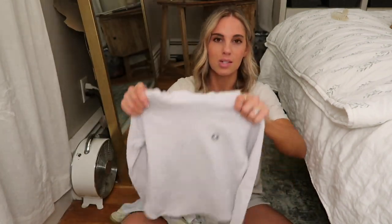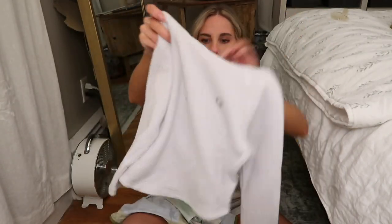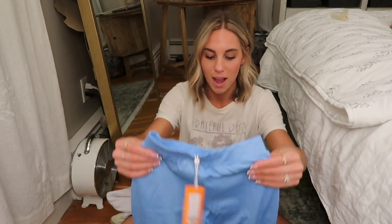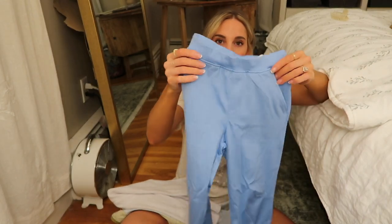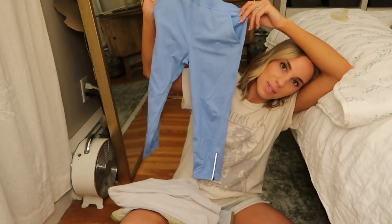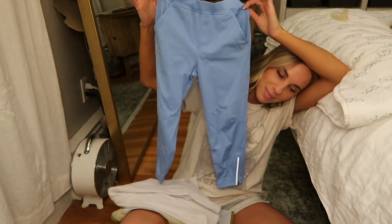They also sent this little sweatshirt, which is almost like a waffle, kind of fuzzy material. It's so cute though. Look at the hood. It kind of comes up to a mock neck in the front, and it scoops down in the front, kind of comes up on the sides. Again, the quality is just incredible. So they sent these little joggers. These are so stinking cute. In my opinion, I think they run a little bit big because these are even long. But oh my gosh, again, the quality, I'm not gonna keep saying it because I can hear myself, I'm annoying, but it's so good.